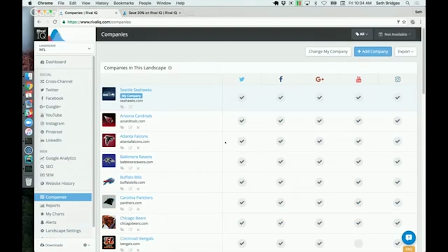Is there a limit to how many companies or organizations you should have in a landscape, either based on how the software is set up or just as a practical matter? As a practical matter, we can handle hundreds of companies together, but typically that kind of analysis is more about looking at industry trends and less about discerning what my closest competitors or comparables or influencers are doing in my space. And so I can tell you that our average customer has about 11 companies in their comparison sets.